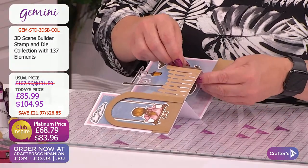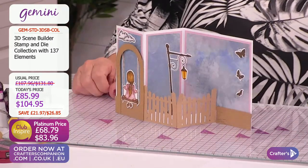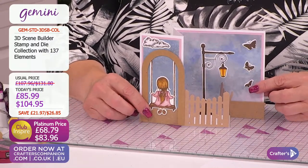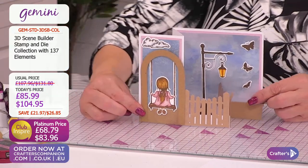I'm just going to stick that back down, Ben, because it's decided to come off. There we go. You can literally create what it is that you want to create. And that lovely scene, that lovely wow factor, that pop-out factor. And your little lamp there looks like it's floating mid-air, but it's actually not because it's secured down with some acetate. That is super duper gorgeous.